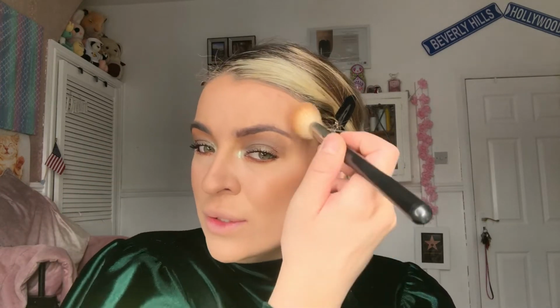So I'm going to be going in with the MAC Cosmetics 168 brush and the NYX Matte Bronzer in the shade Deep Tan. And I'm just going to be stamping this onto the hollows of the cheeks. As you can see, this powder is just applying and blending away like a dream. It's so smooth and literally flawless. It's actually seamless. It looks so nice. It's not patchy, it's not cakey.